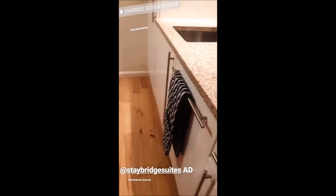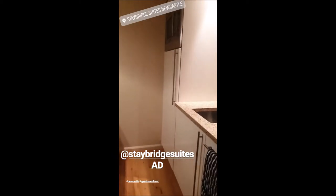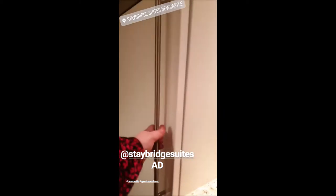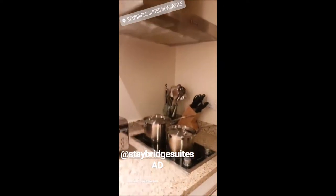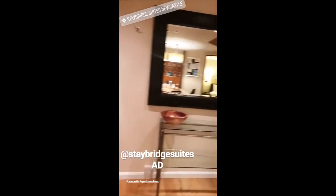There's lots and lots of storage in here. Is that the fridge? Really, really big fridge. So everything that you would need if you were staying here for a long time, if you were working in Newcastle. And then through here is the bedroom.